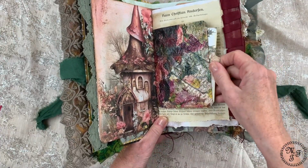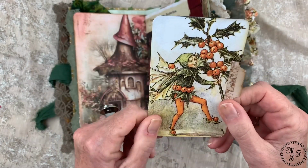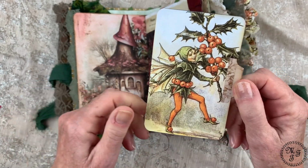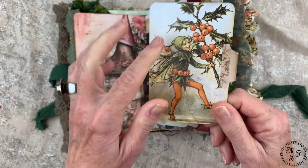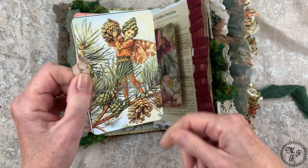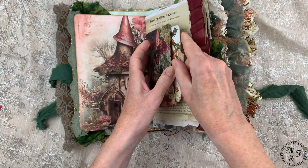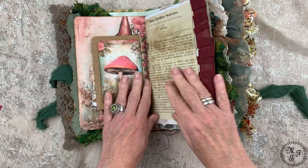So then here I have added one of my collaged envelopes, and inside there is this, which stems from a book. I've forgotten the name, unfortunately. This stems from a book about winter fairies, and I think they perfectly match the theme, and therefore I added it here in this envelope. And on the back side this is another mushroom.